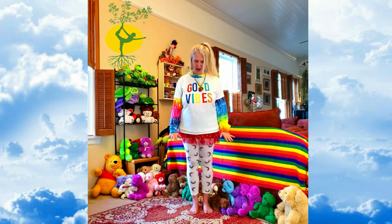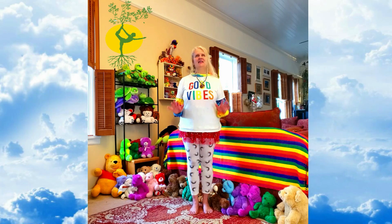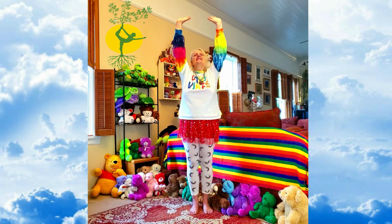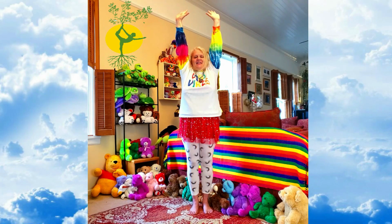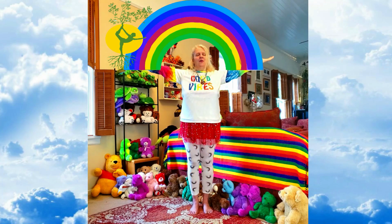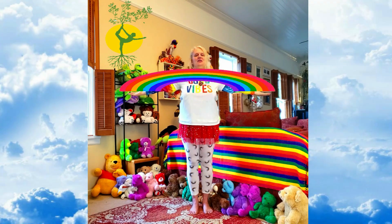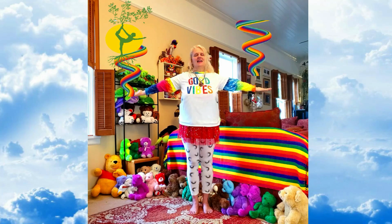Center your feet down, down, down into the earth, like tree roots going down. And then reach up for the clouds. And let's find that rainbow. Find your rainbow and hold it out. Hold your rainbow. And then you can make it float a little bit side to side.